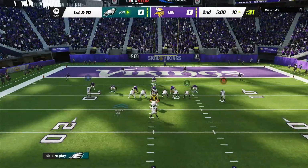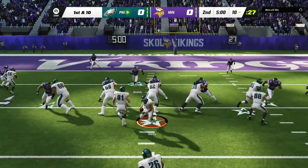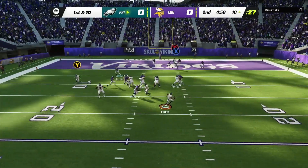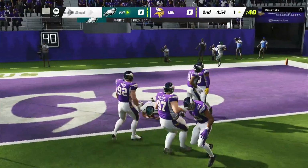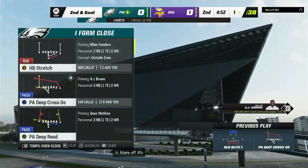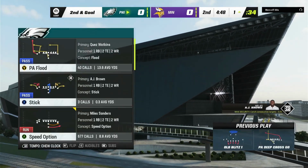Here we go now on 1st and goal. Play action. Here's Hurts. They'll roll him out right. And Hurts is able to show off some of that elusiveness as he slides to the ground there and in the process picks up the first down.